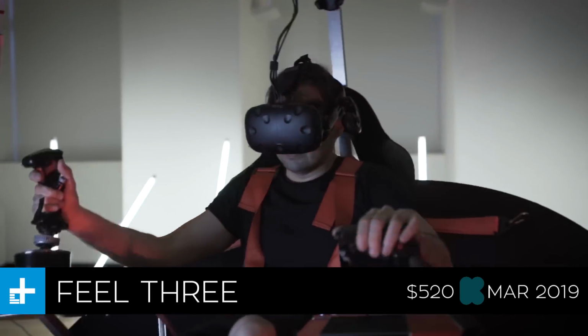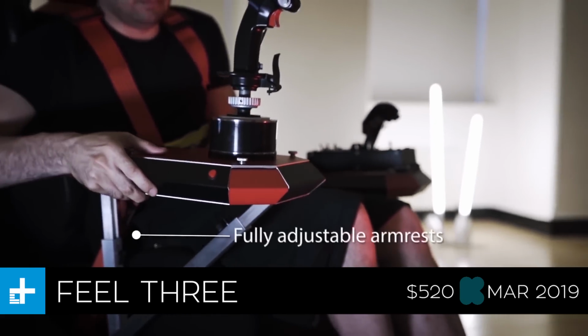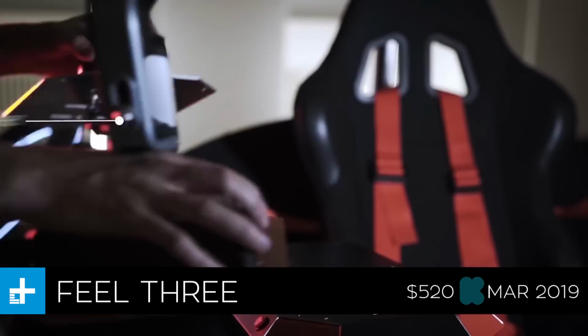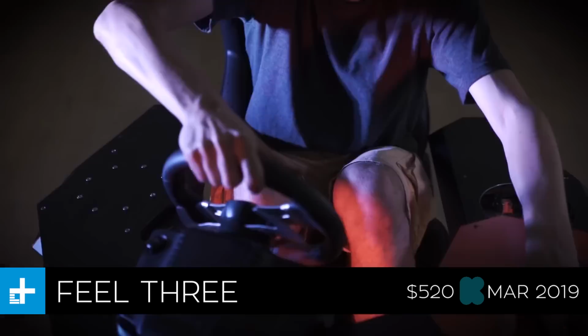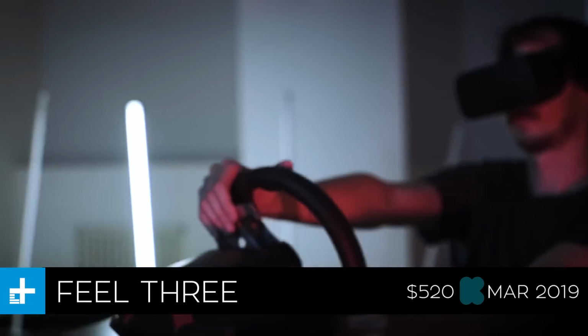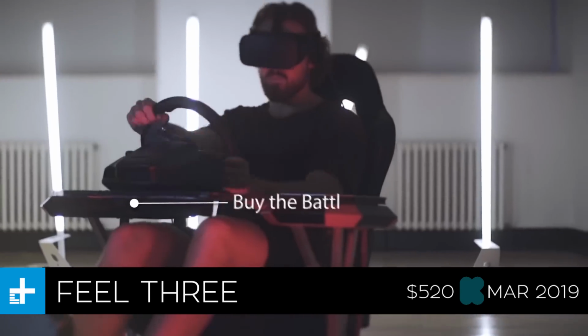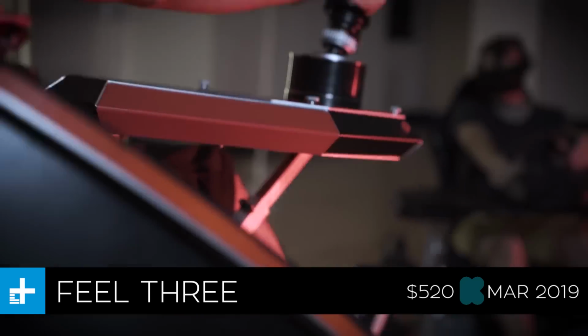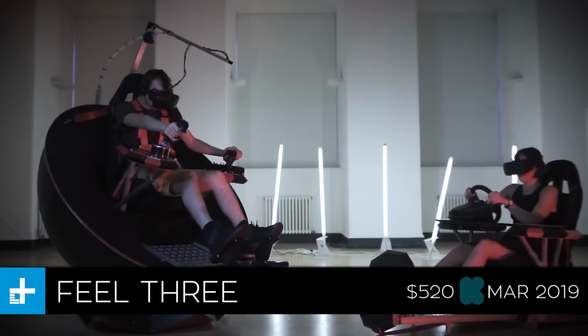The only downside, of course, is that it's also pretty big, so in order to use this thing in your house, you're probably going to have to have a man cave or a fem den or whatever, just a bunch of space in your house for a dedicated huge gaming chair. On the upside, it's actually kind of cheap considering how big it is. If you want to get your hands on one of these things, you only have to dish out about $520, and if they get their funding goal, they're planning on shipping sometime in March of 2019.